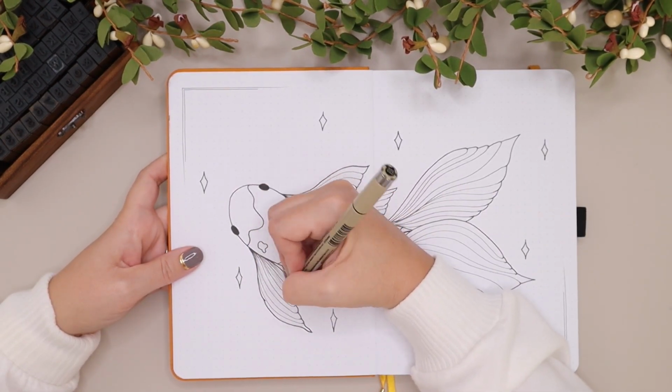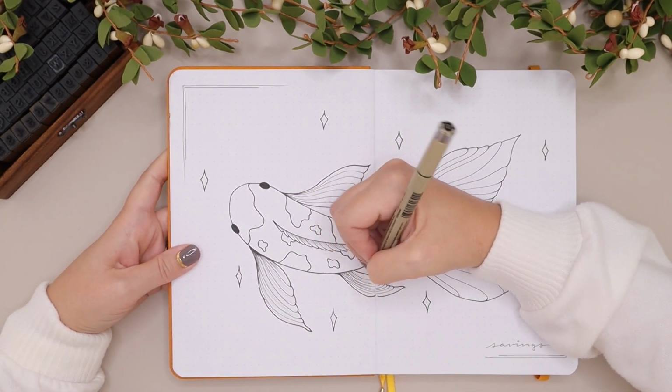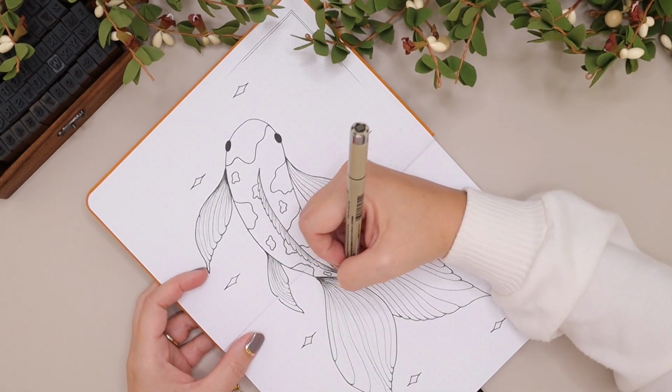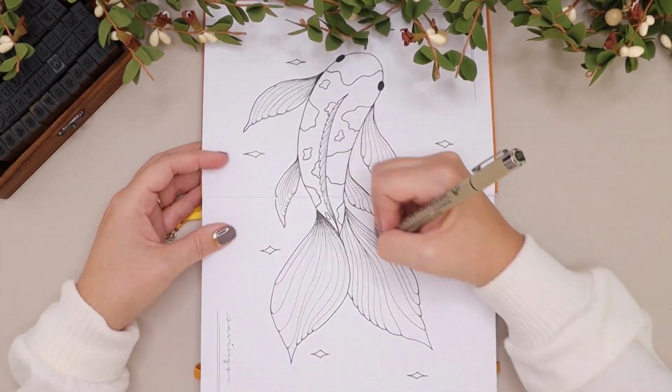So if you guys have watched my videos before, you will know that shading is probably one of my least favorite things to do when it comes to drawing. I feel like I'm so terrible at it. I don't know, I'm not very good at shading. I do think it looks okay on some of these fish, but I wish that I was a little bit better at it than I am.